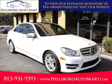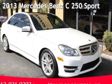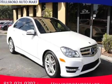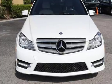Welcome to a world where only the best of the best make the cut. Hillsborough Auto Mart. Presenting a pre-owned 2013 Mercedes-Benz. This four-door sedan has a four-cylinder, 1.8-liter i4 engine, with rear-wheel drive, and an automatic transmission.